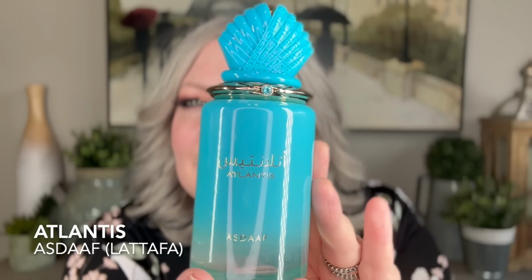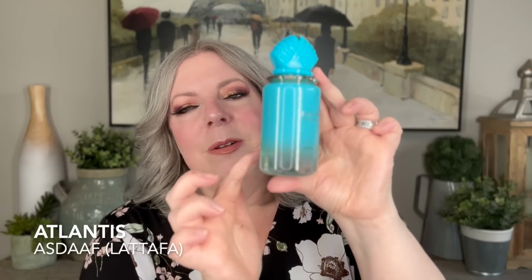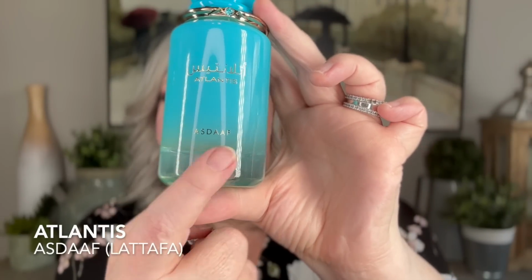The next fragrance I'm uber excited about, and it's by Lattafa, and it's called Atlantis. So there's the bottle. That cap's kind of interesting. It's just a plastic cap, but the bottle's actually really nice. It kind of is an ombre turquoise that goes down to kind of a slight greeny tinge down here, which I think is really cool. A little gem here as well, which I think is kind of neat.